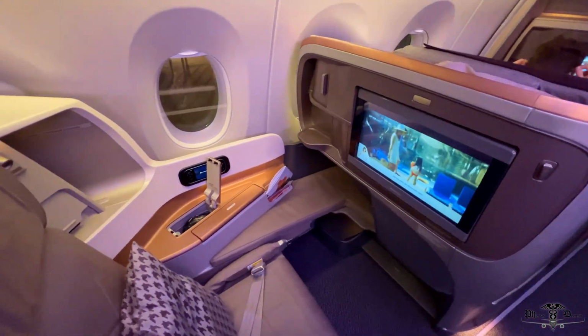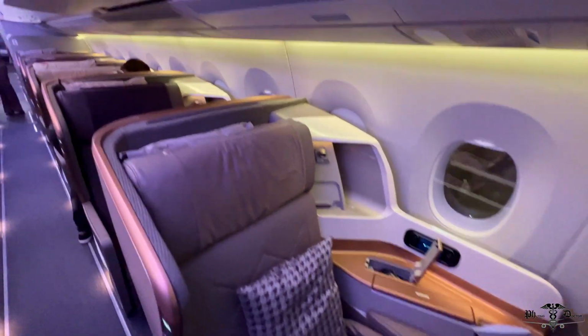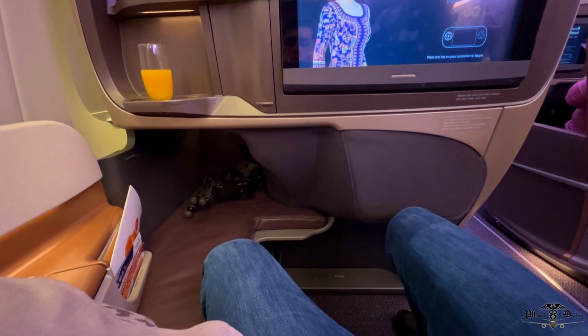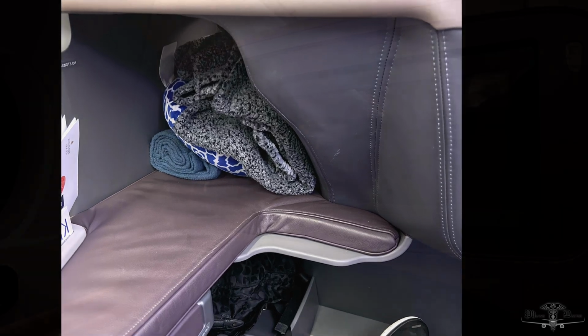Business class is a typical 1-to-1 layout, granting direct aisle access for all passengers. At each seat you will find a pillow, water bottle, noise-canceling headphones, in-flight menu, safety card, and an in-flight magazine. Along with a large IFE screen, directly in front of you are a cubby for storing small items, a shelf that can be used to keep a drink, and a mirror hiding behind a sliding door.